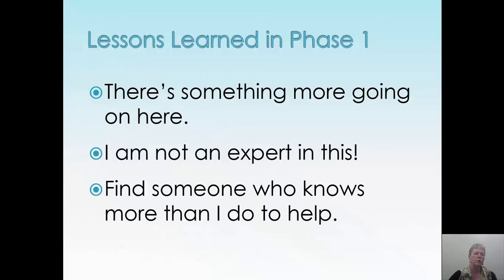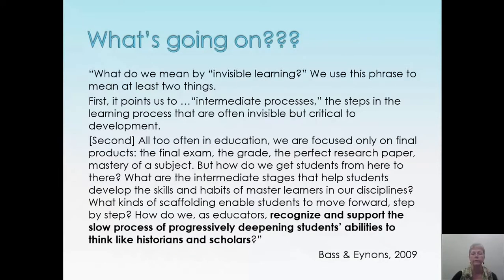And one was that there's more going on than meets the eye. And I'll explain more about that in just a moment. And another was that I am not an expert in this field. And honestly, I haven't met any one person who might be an expert in this whole idea. But we can easily find other people who do know more and who can help. And that's an important aspect of what we needed to do. So going to the literature and looking into a little bit of what's actually going on behind the scenes.